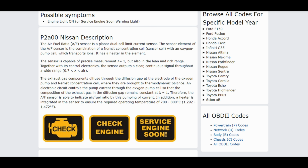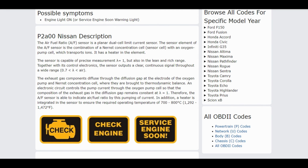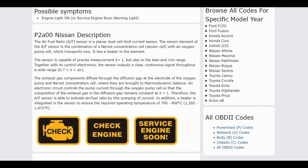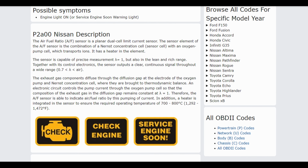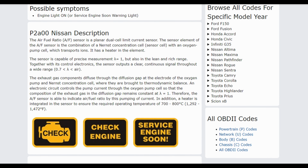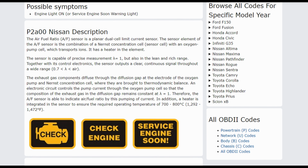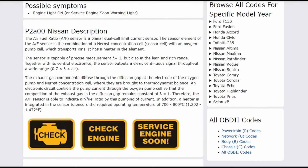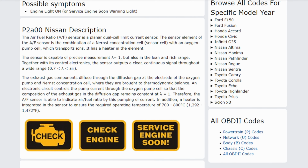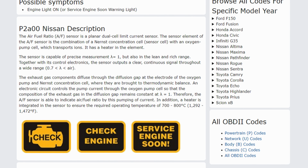So basically, the car's computer calculates the air fuel ratio mixture by the current that is needed to keep the air fuel ratio sensor at lambda, which would be 0. So if it requires more current to keep the air in the diffusion gap, or what is it called, the Nernst concentration cell, at 0, then it knows to either enrich the mixture or lean the mixture out based on the amount of current that's required to keep the concentration cell at 0. If that makes any sense, based on the current that's used from the pump.